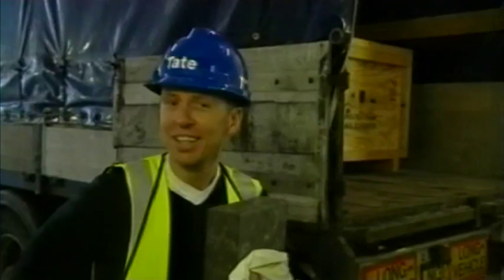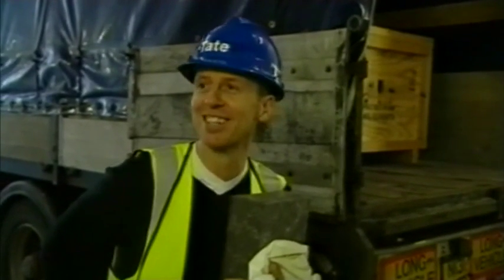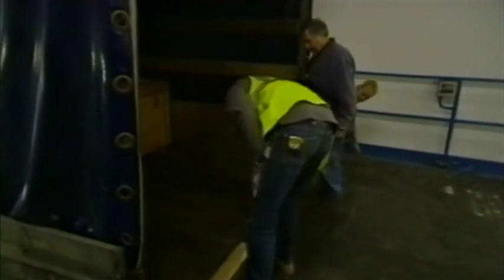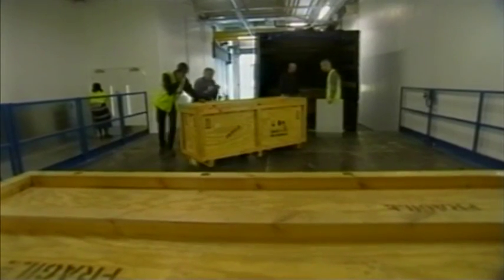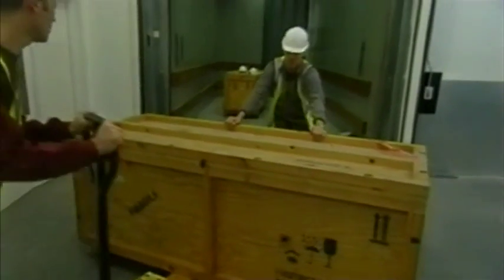No. Yeah, it's a good start, isn't it? Fallen at the first fence. Oh! Eventually, they get the platform working. The next hurdle is to get the crates up one floor to the galleries, but the lift door won't close.